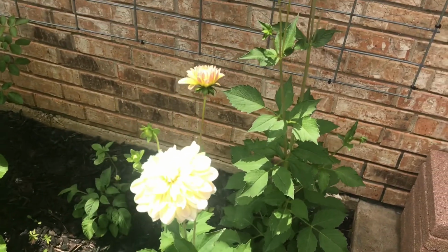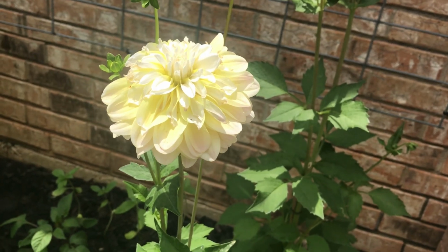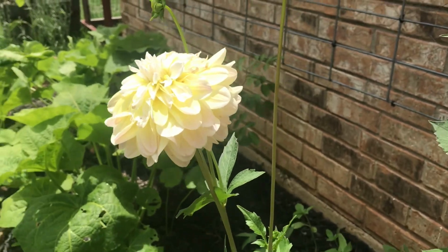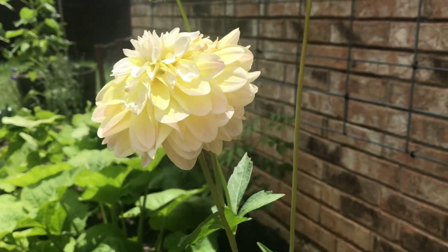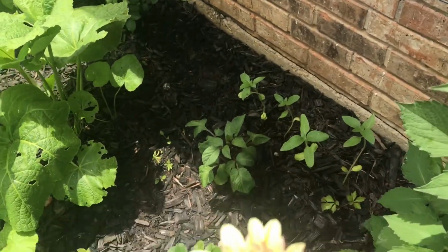So some of the newest bloomers have been these dahlias, and they've been really, really easy to grow. This is my first year growing them. I got these dahlia tubers from Eden Brothers. I did the 90 days of dahlia, just a mix, and we've already picked some for bouquets.